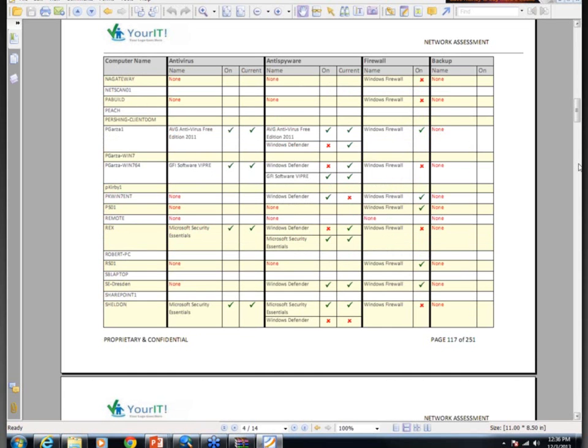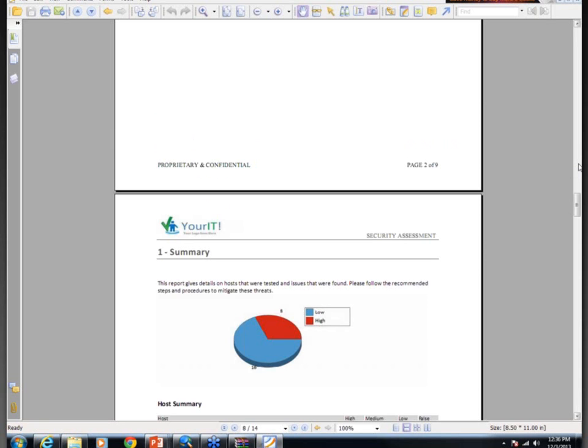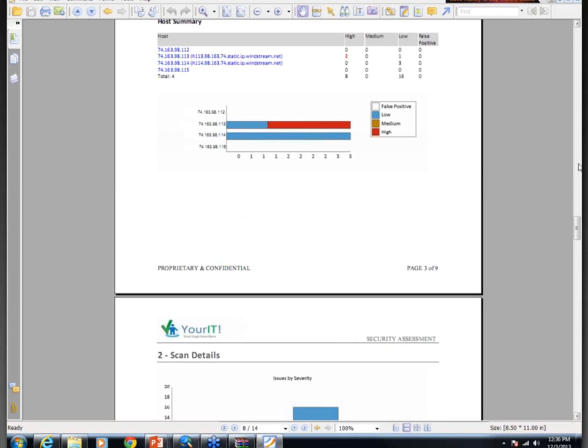So, another section we'll look at as it pertains to risk is the external vulnerability scan that we ran on the front end. Now, this is a great way to educate your prospect on fixes that could be made, specific to risks which could emerge outside of their network.